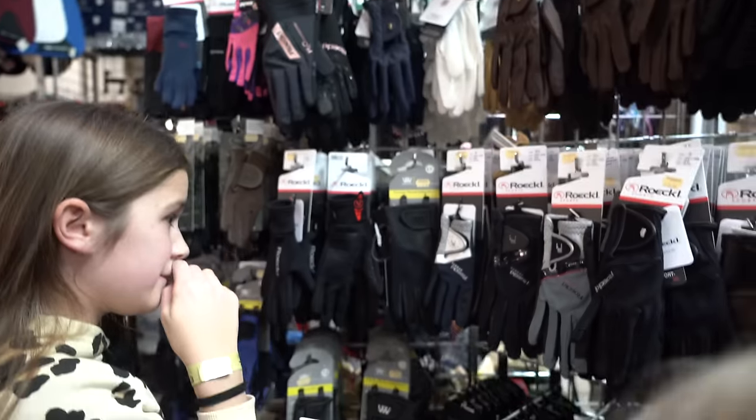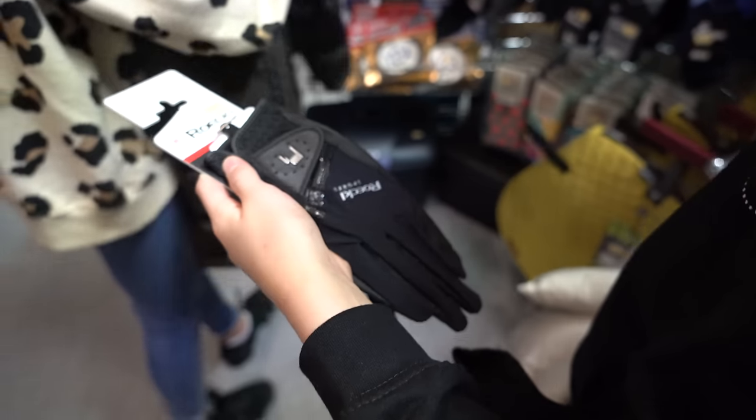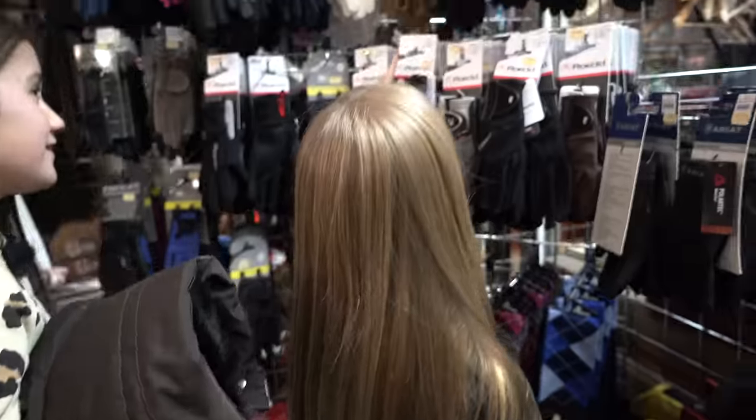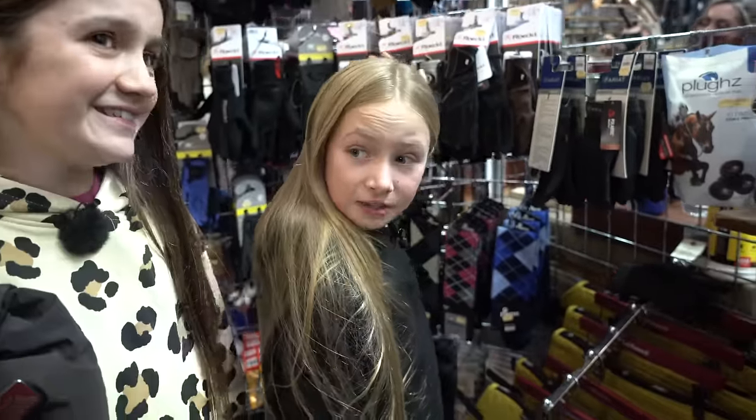These are nice, aren't they? Oh, they're lovely. How much are they? They're going back. £40. £40 for a pair of gloves. Wow.